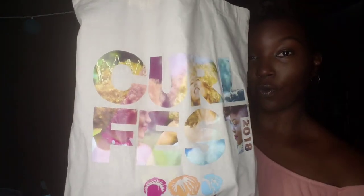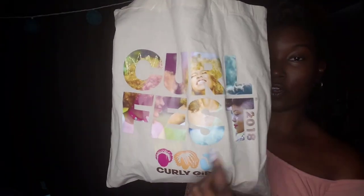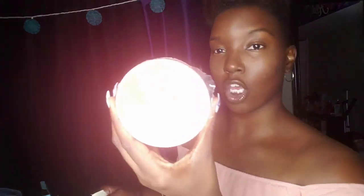Okay, bag. I think everyone got this bag, to be honest, no matter if you had gold, platinum, or silver. It's this beautiful bag right here. It's their logo, and then the Curlfest logo, then their logo, Curly Girl Collective. All right, so the bag wasn't that heavy. I was expecting it to be heavy, but it wasn't, so you know what that means. Anyway, the first thing I saw when I opened it was this big product right here.